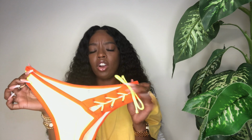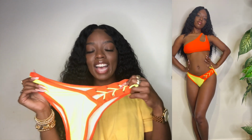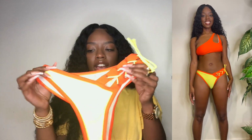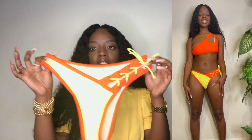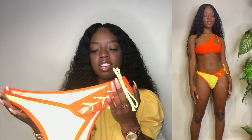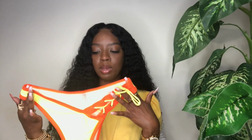The next bikini bottom we have is this yellow and orange one. It is really bright on camera right now, so we'll use the video on the side for reference of the colors. But this side alone is really what drew me into this bikini. I think it's really cute and really flattering, as the bikini is high cut, as you can see on the sides. I really love this also because it's high cut. I think high cut bathing suits are really flattering. They kind of give you that Coke bottle shape a little bit more.